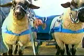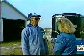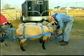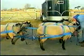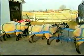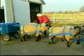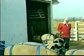Ed, Marilyn's talked about the training process. How long does it actually take to train them? It takes about 3 months, although it's spread out over a 2-year period, because we have to teach them to lead, and then by the time they're yearlings, we put the harnesses on them, and then we put them in hitch at 2 years, because if we put them in as yearlings, we do find out it stunts their growth just a little bit.